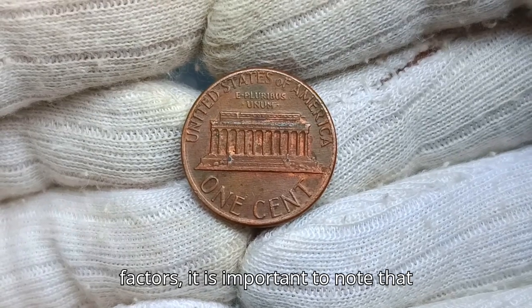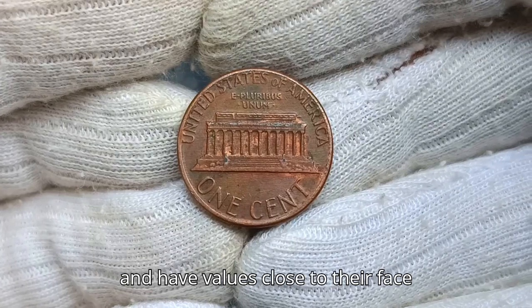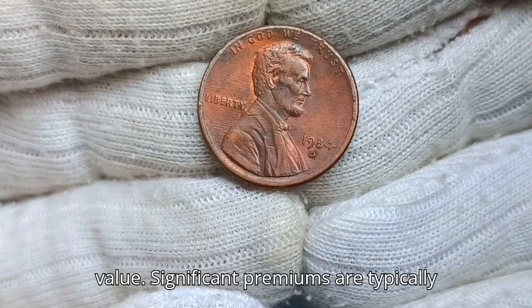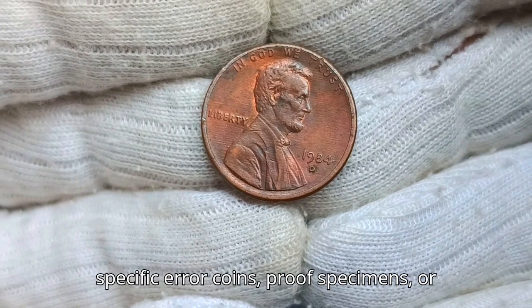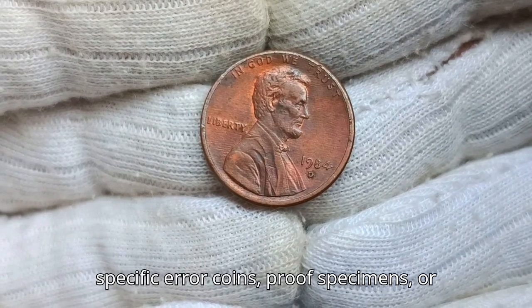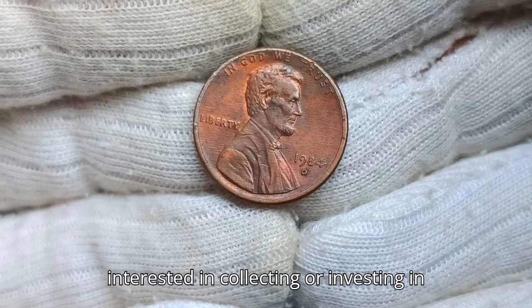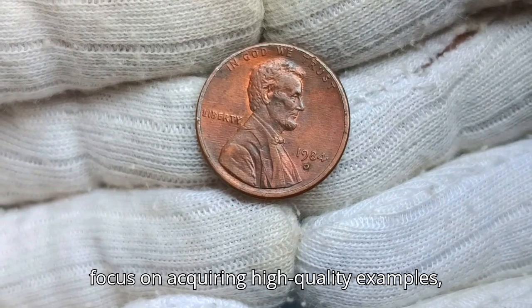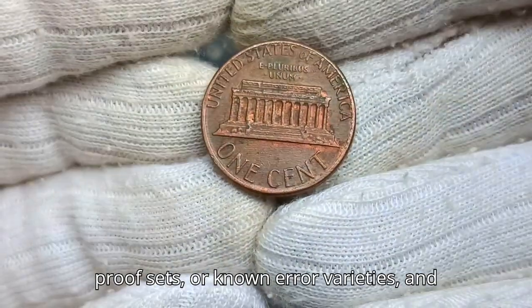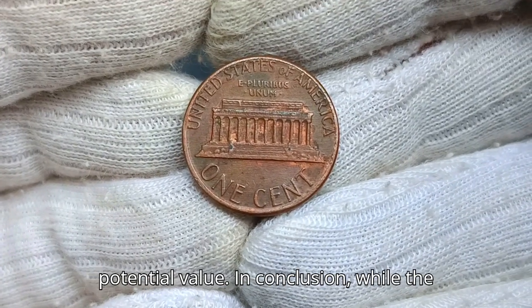Despite these factors, it is important to note that most 2012 Lincoln pennies remain common and have values close to their face value. Significant premiums are typically realized only by collectors who seek out specific error coins, proof specimens, or coins in exceptional condition. For those interested in collecting or investing in 2012 pennies, the best strategy is to focus on acquiring high-quality examples, proof sets, or known error varieties, and to seek professional grading to maximize potential value.